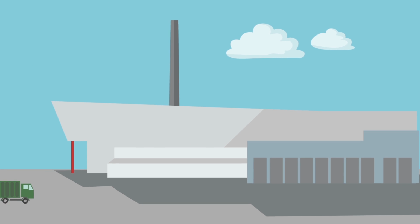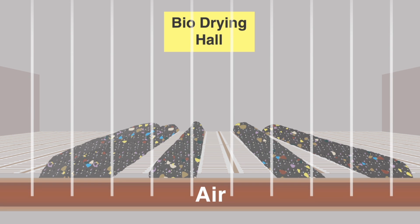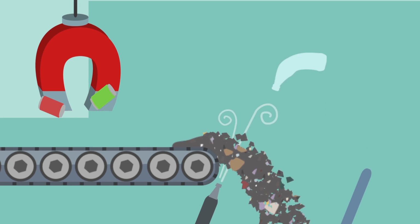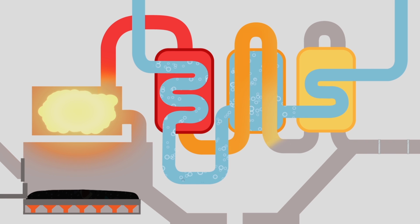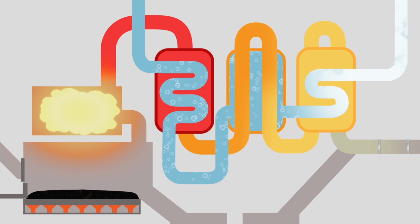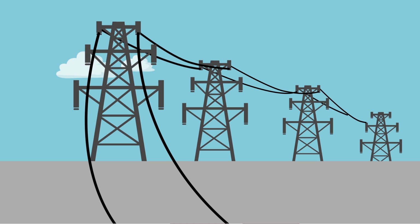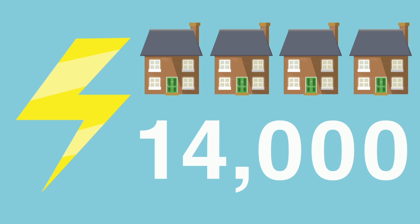So to recap, waste is delivered. Some is partly dried. It's sorted with metals and plastics being removed for recycling. The waste is used as a fuel to create power which is supplied to the national grid. Enough electricity is produced through this process every year to power about 14,000 homes.